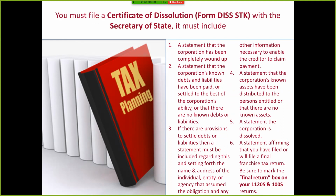So what's the nuts and bolts of this? You must file a California form DISS STK with the Secretary of State. The statement must include these 6 things. The corporation has been completely wound up. You're basically going to check a box. A statement that the corporation's known debts and liabilities have been paid or settled to the best of the corporation's ability, or that there are known debts or liabilities. Those are going to be 3 boxes on the form.